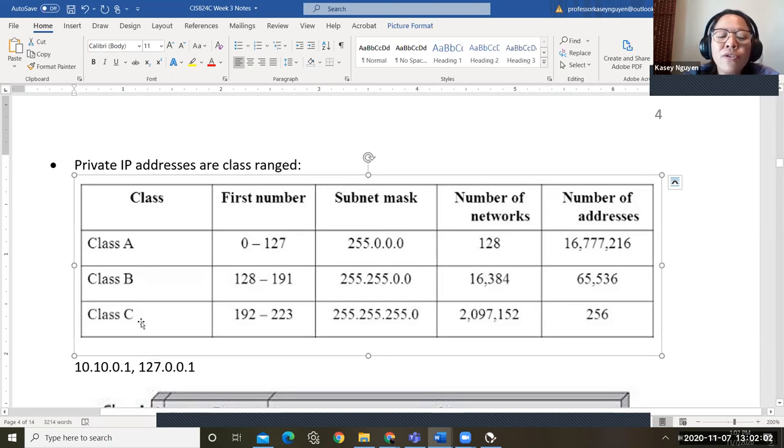At home, you're using class C because you don't have that many devices. So each network can have up to 256 systems, right? But you can have more of the little networks. So class C is more little networks. Class A is fewer networks, but larger in the number of systems that it can connect, okay?